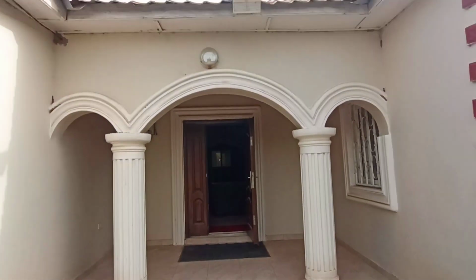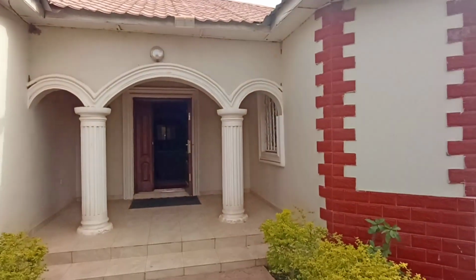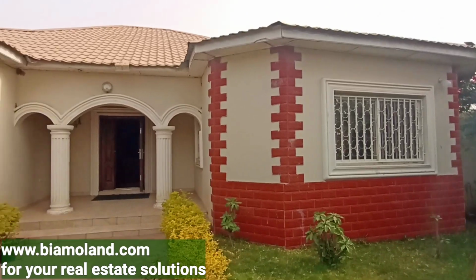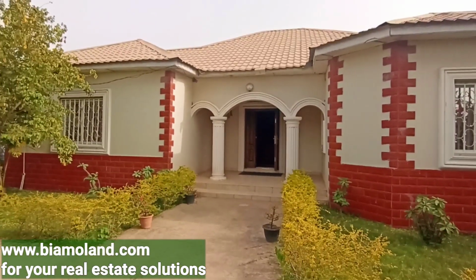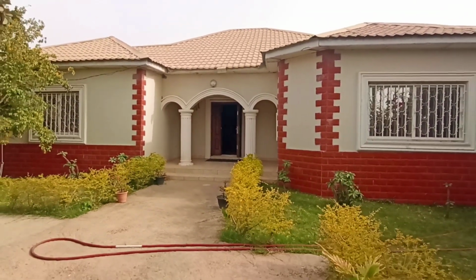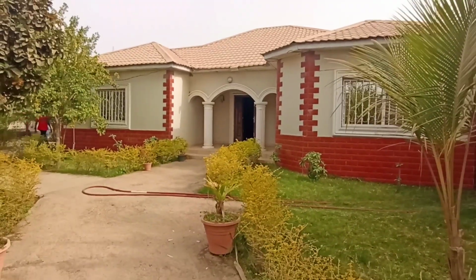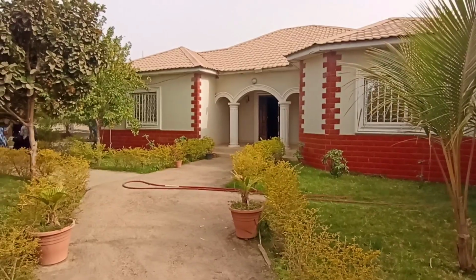So that's the house tour in a nutshell. Solar light is here. Borewall. This house is nice. Especially if you want a peaceful, quiet place, this is it.